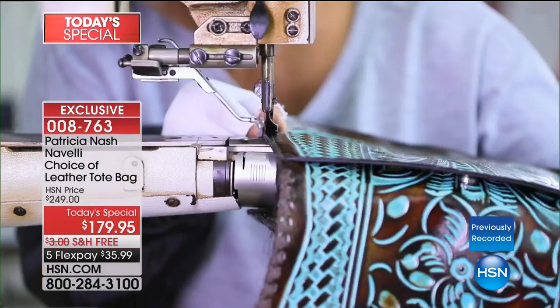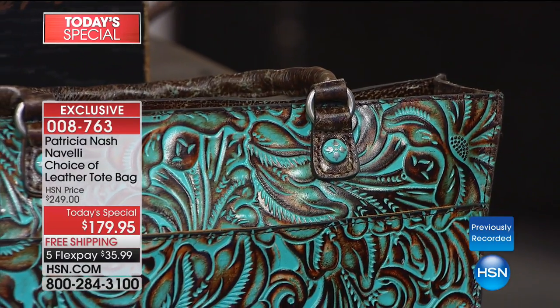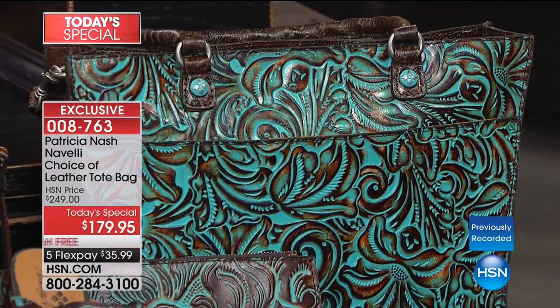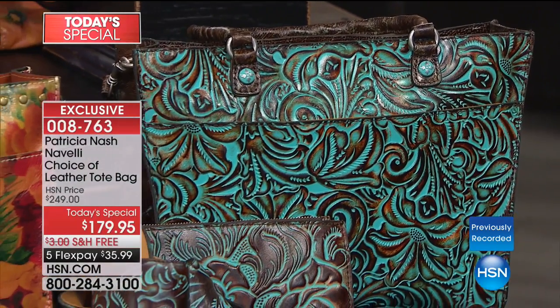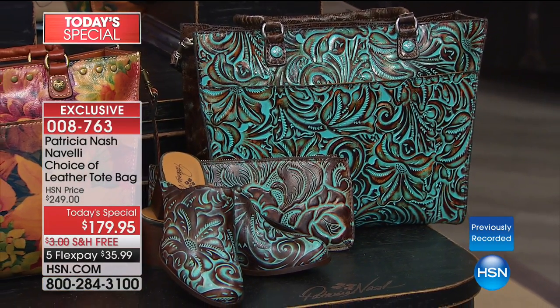I mean, in a single stitch machine, just like it was done 100 plus years ago. Everything is done by artists. Even look at the stud on there: it is turquoise finished and then hand brushed out. It's just a very, very special bag. It is.